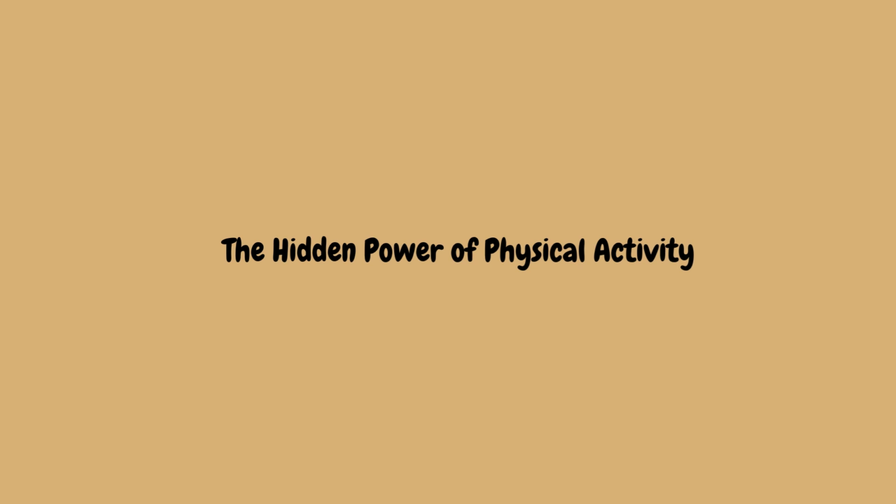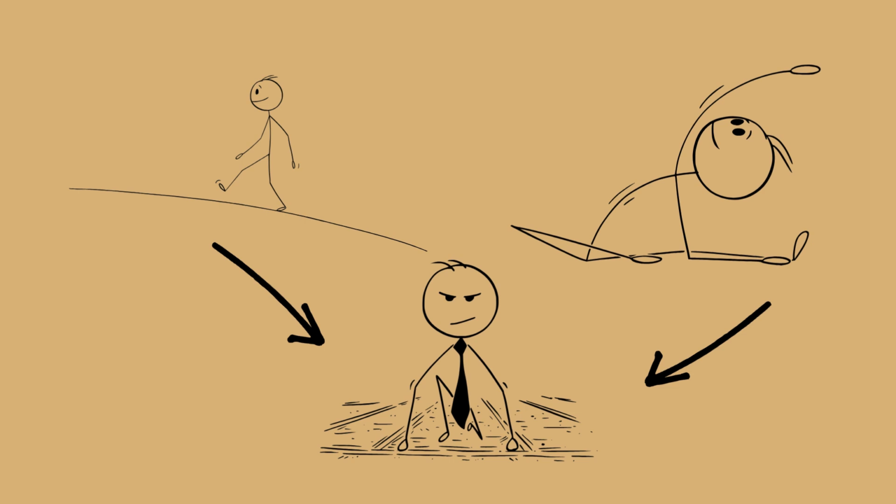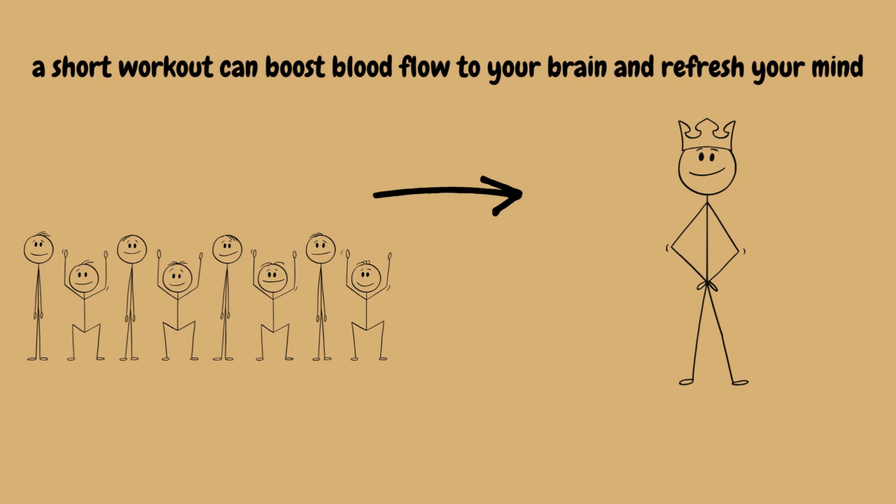The hidden power of physical activity. Did you know that exercise can improve memory and learning? Studies have found that just 20 to 30 minutes of light exercise, such as walking or stretching, can enhance focus and cognitive function. If you're feeling stuck or unmotivated, a short workout can boost blood flow to your brain and refresh your mind.